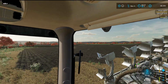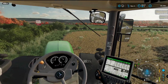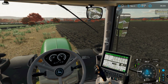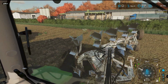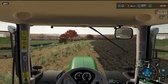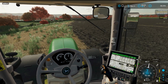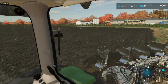As we grow the farm, there will be a lot more winter crops growing. Won't be wanting to be having too much more land to plough. There'll be a lot more wheat, a lot more barley, and a lot more oilseed rape growing as we go through.